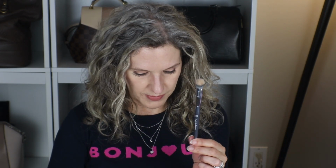Now normally I would have used probably a brush around this size to put my concealer on, and I've always struggled over the years. I have dark circles, I have wrinkles, I also have puffiness, so I have to wear concealer, but it's been very difficult to find a concealer that will last and not settle into my fine lines and not melt away, and also not look funny. So I always thought it was the concealer, and I tried multiple different concealers. It never really worked out.